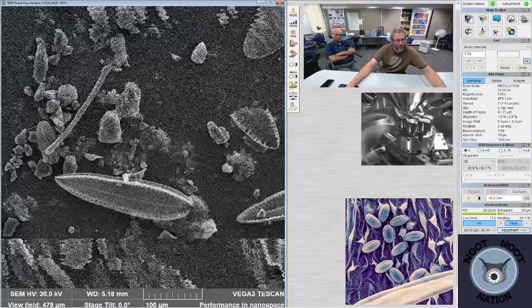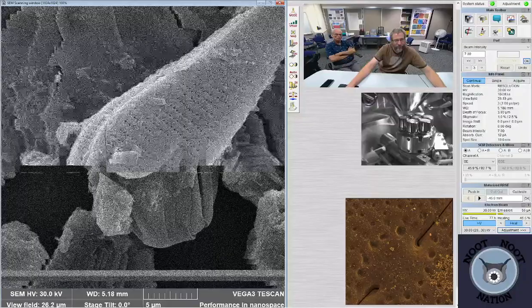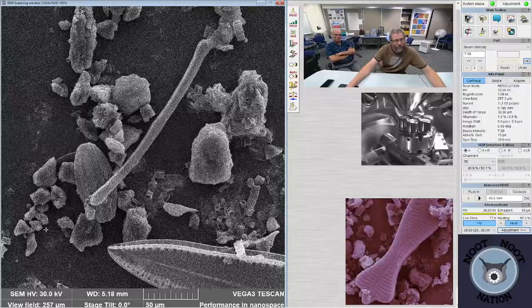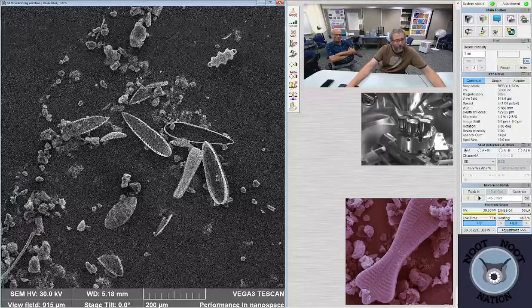Oh, what's this? A Eunotia. What is that? It's a diatom. It's Eunotia. Usually found in swamps, dystrophic environments. But there's only one of them, so it doesn't mean anything.